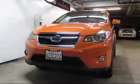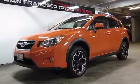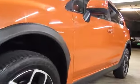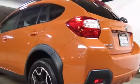And here's a look at one of our vehicles from our great selection of pre-owned cars, trucks, and SUVs. And it comes equipped with steering wheel controls, alloy wheels, keyless entry, heated front seats, roof rack, air conditioning, traction control, power windows, CD player, side airbags, and has less than 70,000 miles on the odometer.